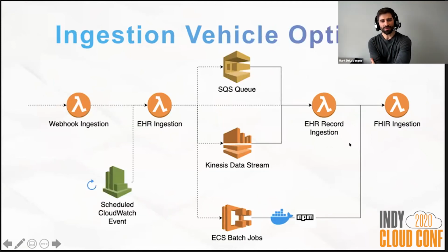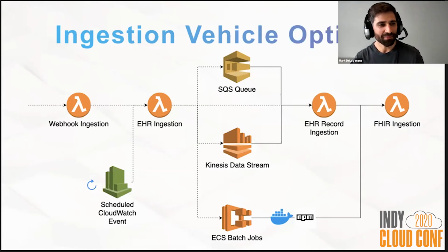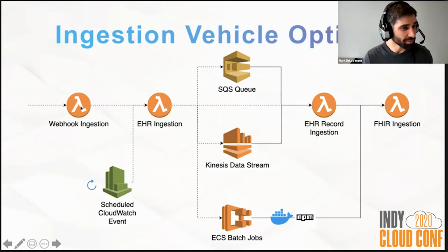So after some of those enhancements, this is what the architecture looks like. This is a really simplified view, of course, but the dotted lines represent the optional paths that a wearable ingestion might take, or our HTTP-based EMR. So again, you can optionally use a webhook ingestion. You can optionally schedule ingestions like an hourly sync.